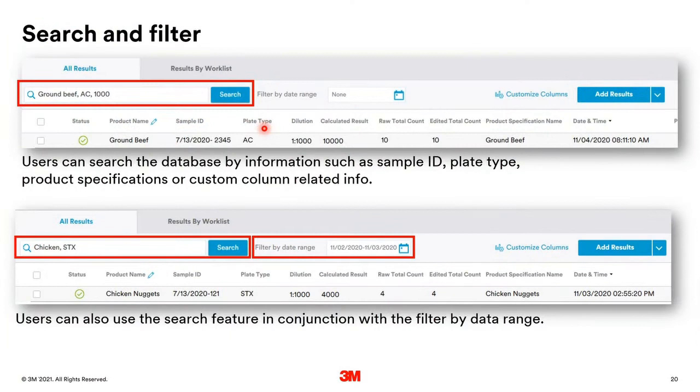On the results screen, there are many features that you can use. You can do various searches. Let's say you want to see all your results for a certain period. As you can see, there's a date range here. Let's say all your ground beef samples filtered through a certain date. You can do that.